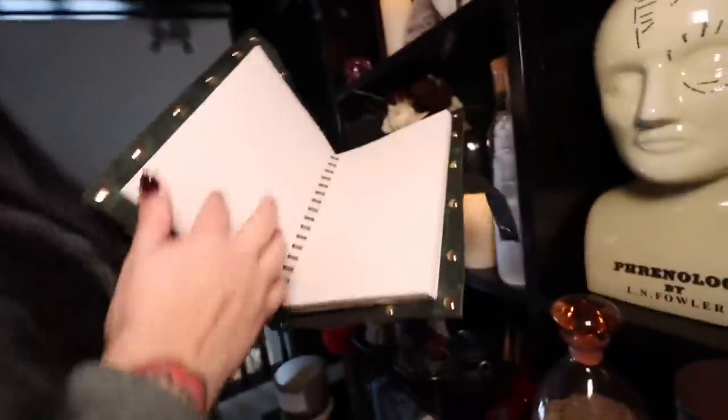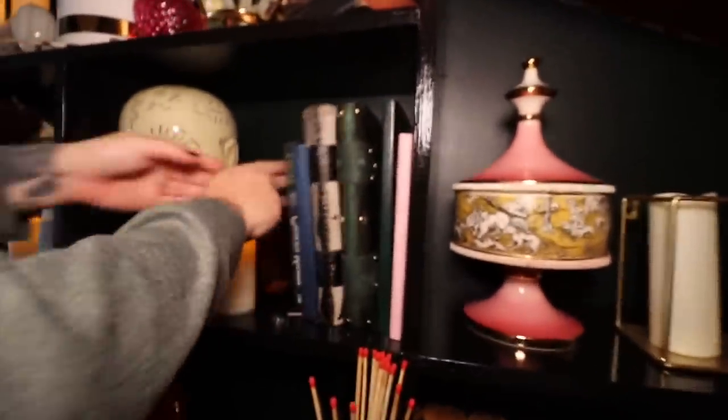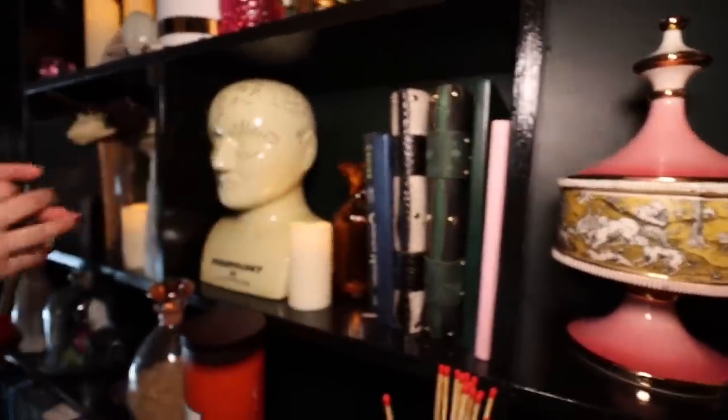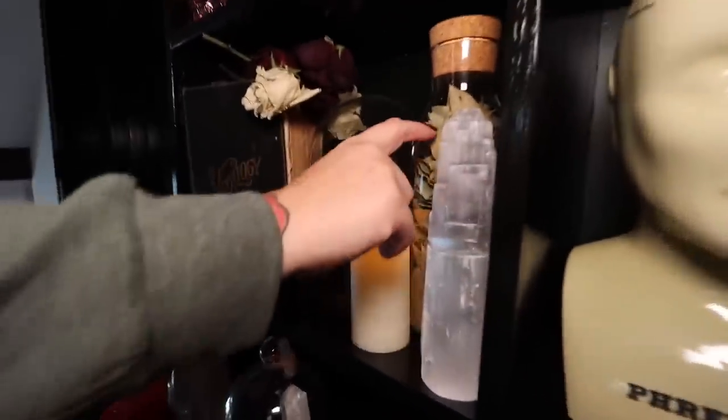I actually found these in Utah. And they're just like these handmade leather books. I've got them in Utah. I've got them kind of in a lot of places that I travel. Again, this is from Winners. We got some selenite here, some old basil leaves.